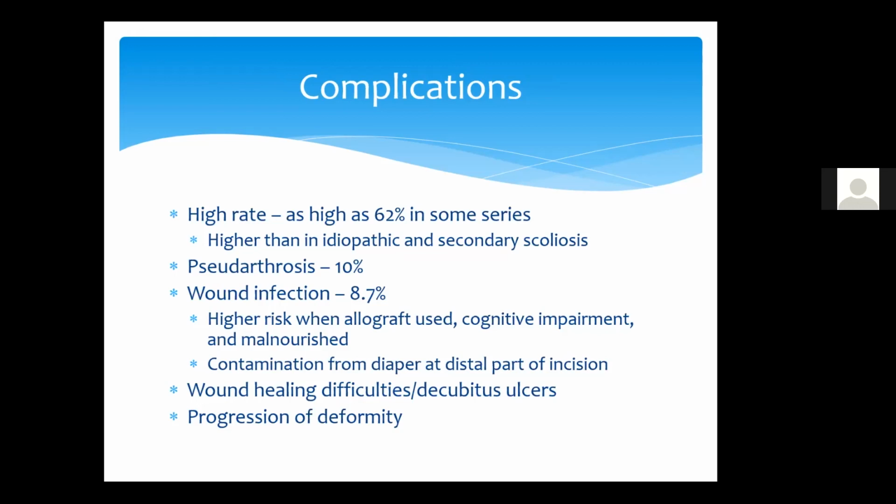It's higher when you use allograft, cadaver bone graft. It's higher in cognitively impaired patients and those who are malnourished. And some of that is thought to be due to hygiene issues, particularly with the pelvic fusions, which have to go quite low and are really near the diaper region in incontinent patients. We may also develop decubitus ulcers or have wound healing difficulties in patients who have already had decubitus ulcers, and then progression of deformity.